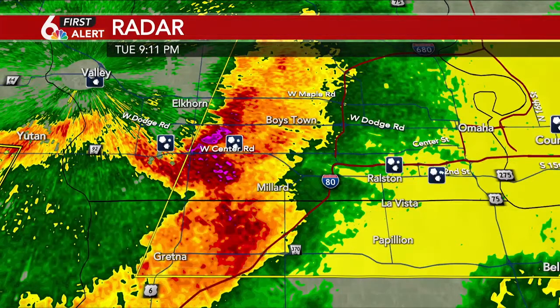And again, we have quarter-sized hail falling in Elkhorn. We had that confirmed, and this continues to push down Center, moving toward 132nd, and it'll be approaching 120th probably in the next 5 minutes.